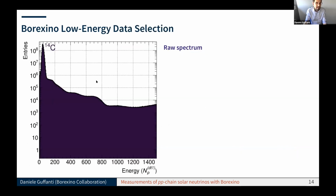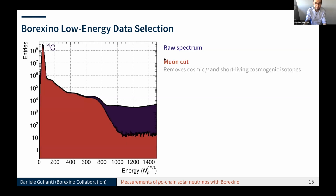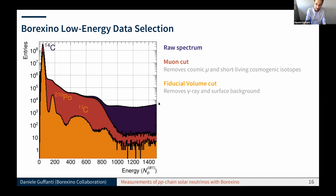So if we look at Borexino data at low energy, despite all these efforts to lower the background, we don't see much. Here we see only the tail of the decays of carbon-14, which is unavoidable when it comes to liquid scintillator. Then we apply a first cut on the muons to remove short-lived cosmogenic isotopes and a fiducial volume cut so that we select only the innermost part of the detector, to remove the influence of external gamma rays and the background coming from the surface of the inner vessel. And here we start seeing things like this peak due to the polonium-210 contamination, the clear shoulder of the beryllium-7 neutrino signature, and this bump due to carbon-11.